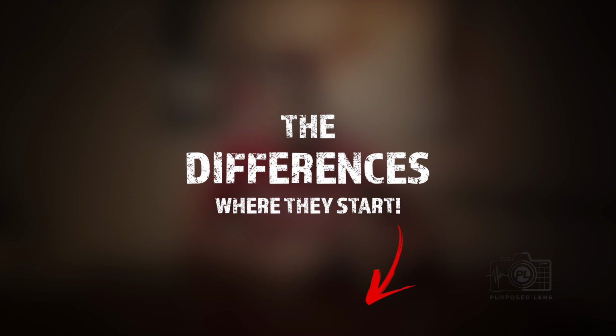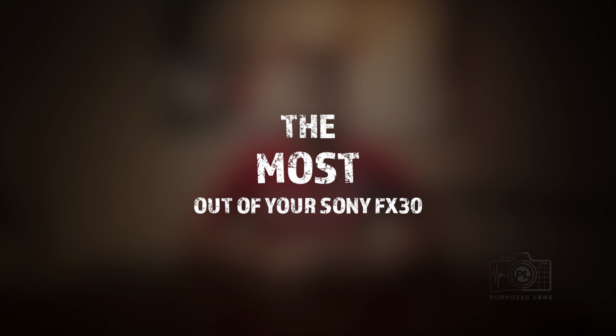Now, like the Sony ZV-E10, to get the Sony FX30 up and running, you simply need a battery, memory card, a lens, a mic, and then you set your aperture and your shutter speed. But here is where the differences start. Now keep in mind, these settings that I'm going to go over are to get the most out of your Sony FX30. I'm aware that the camera can do more, but I'm focusing on getting the most out of it.